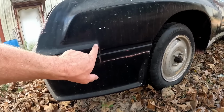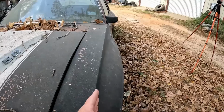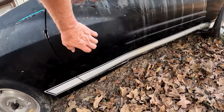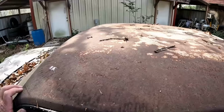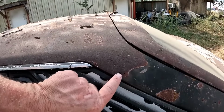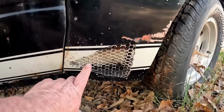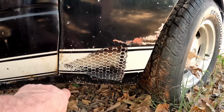I'm not really sure why they didn't fade that in, or maybe there's a piece that goes there. I'm not sure. I mean, these things, they stick out there. Follows all the way down into the door. You can see the piece that comes all the way back here and molds into the rocker. Roof's got some surface rust on it. It does have a little hole there, and then the big quarter panel on it. Got a little vent down here. Not real sure what that is, unless it's just cosmetic.